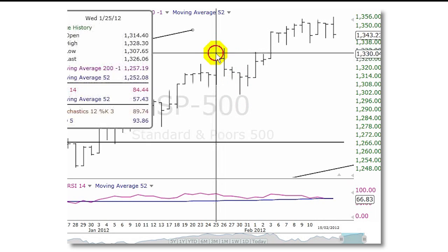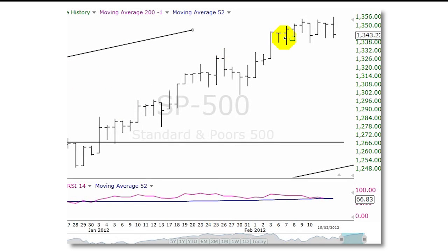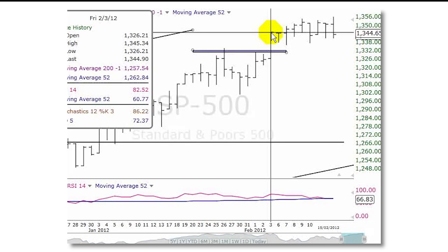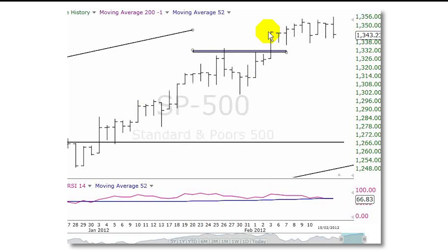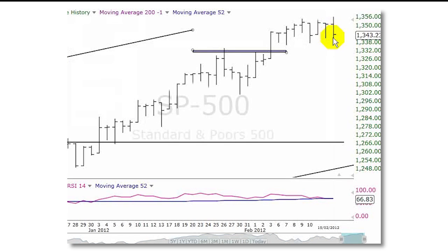It came down, and that high at around 1318 there, as you can see, is what we call a resistance line. And that resistance line broke up. As soon as it broke up, we had this big bullish bar on Friday, the 3rd of the 2nd, 2012, a massive bullish update, and then sideways after that, ever since. Today's date is the 15th of the 2nd, 2012, and you can see we've just had all of this sideways movement.